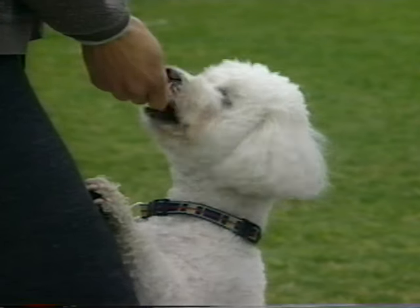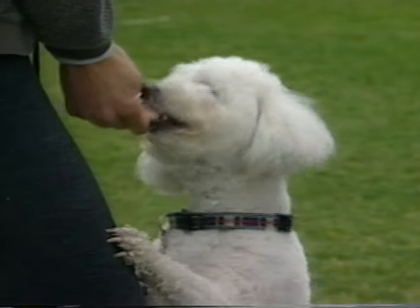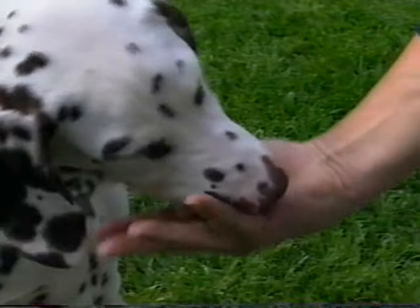But no matter how tempting, try not to give your dog table scraps, because that can result in a dog who begs at the table and can contribute to a weight problem.